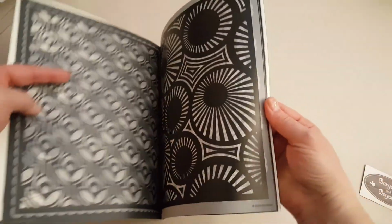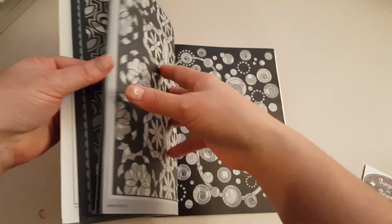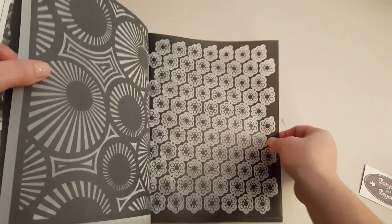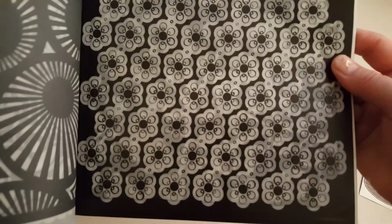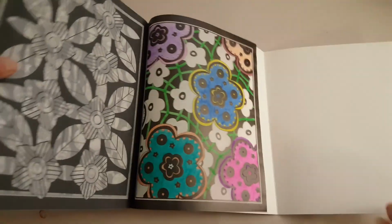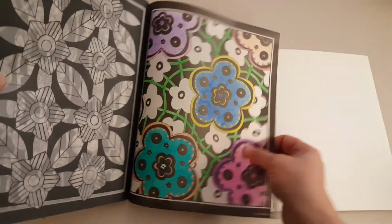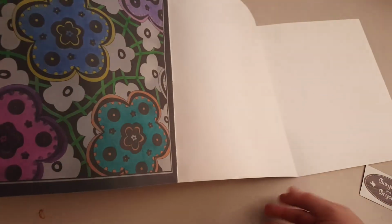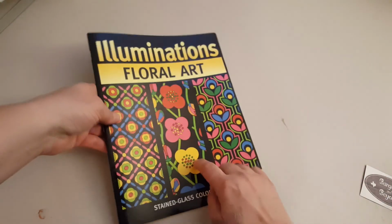Look at that. Anyway, I thought it would be really good to use in my junk journals and crafting. Oh, this one's really pretty too. Anyway, it's pretty cool. I don't really know how many pages are in here, but I did notice when we were driving back that this one is colored. Someone colored this one, but it can still be used. Anyway, I was really excited to get that. It was 50 cents.